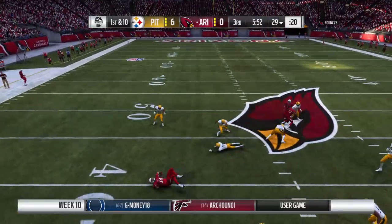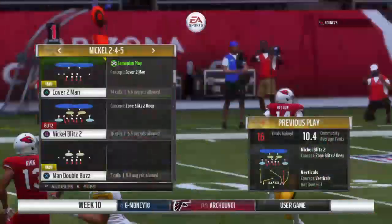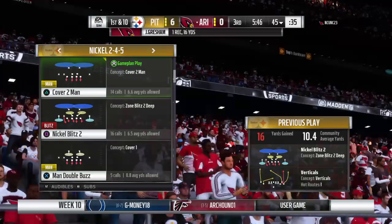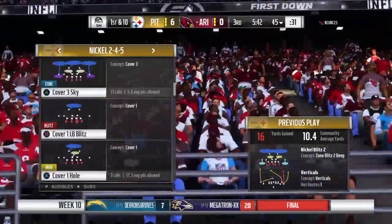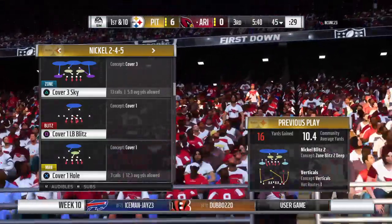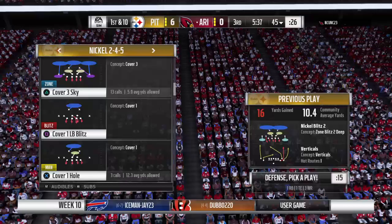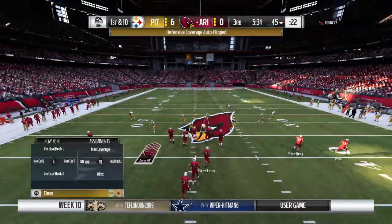And this one complete to Jermaine Gresham. And brought down, but not before reaching the 45-yard line. 16 yards right off the bat and a first down. The big play to start him out has him at the 45 already.